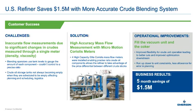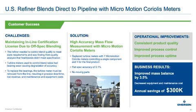As a result, they had demurrage for the vessels that were waiting to deliver the components or the crudes to the refinery. What was the resolution? They installed 4 high-capacity Elite Coriolis meters to more precisely control the blend ratios. This allowed the refiner to take advantage of the price differential between the various crude stocks and to decrease the demurrage cost because the tanks were becoming empty when they were supposed to become empty. The business results were significant just by taking advantage of crude differentials and reduced demurrage costs. These 2 things resulted in savings of $1.5 million in just 5 months.